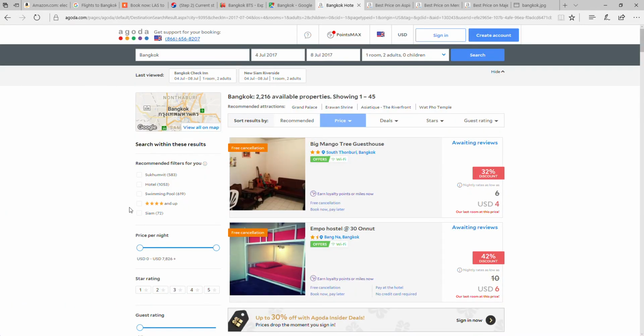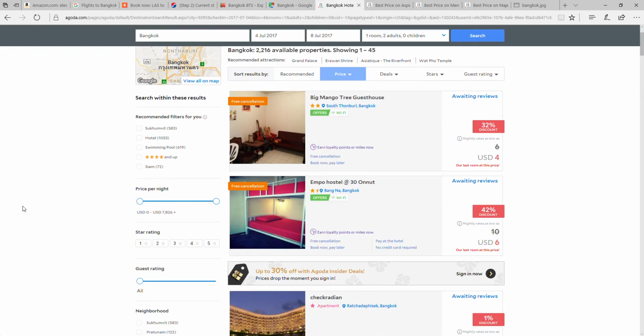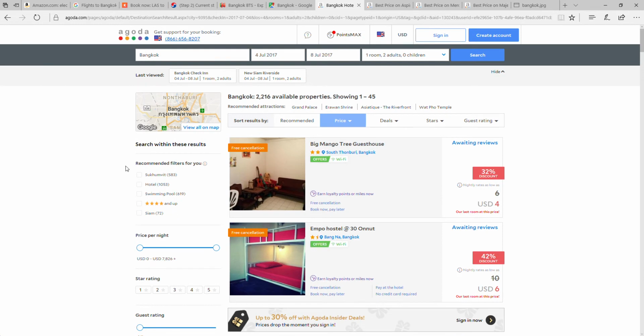Alright, where to stay? Now, I like to use Agoda. It's got some of the best pricing on hotels. The only problem with Agoda is most of the time when you book a room, you pay for the room at booking. So for whatever reason your trip gets canceled or delayed, you're stuck paying for the room. So just keep that in mind.